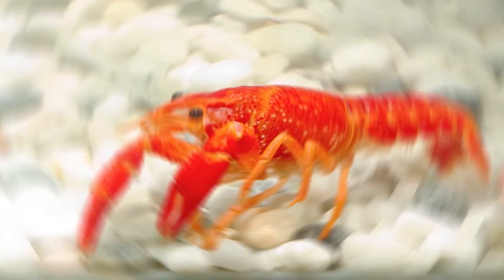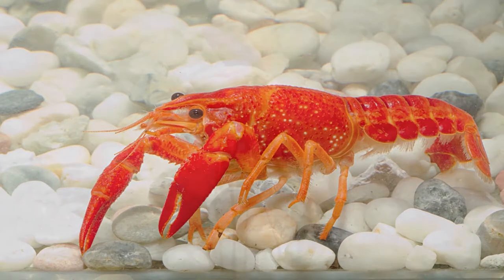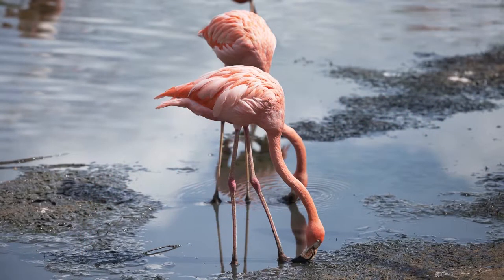Can you guess what flamingo's favorite food is? Can you guess the answer? Right, little crabs. Flamingos really like eating little crabs and seaweed. Flamingos have a very convenient beak.